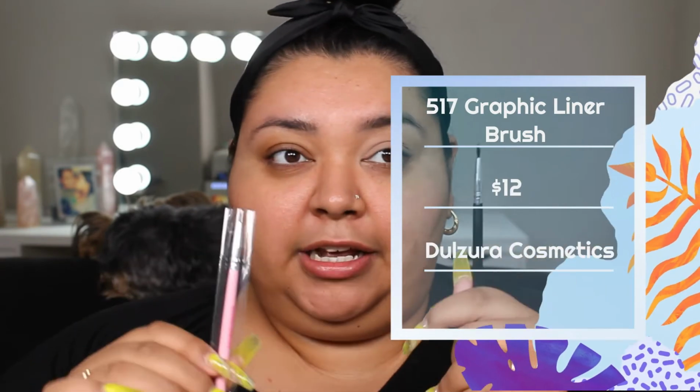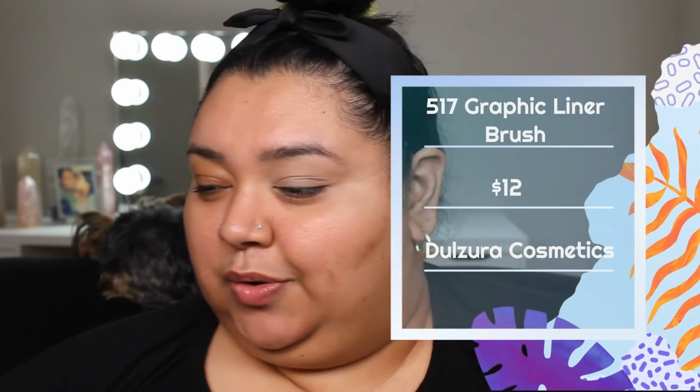I will let you know what colors I go in with because they do have shade names on the back of the palettes. So I have some water here. I also did purchase their eyeliner brush, but I also have one here, in case things get a little messy. So I have my little brush. I'm gonna start off with the Dulsura Cosmetics brush, and we're just gonna get into it. For the first shade, I'm gonna go into Soothing Star.